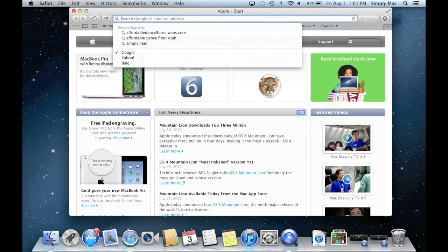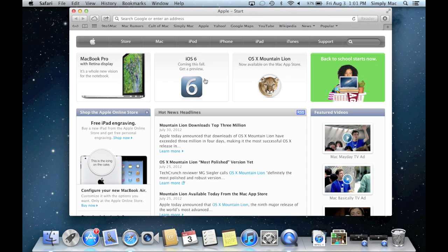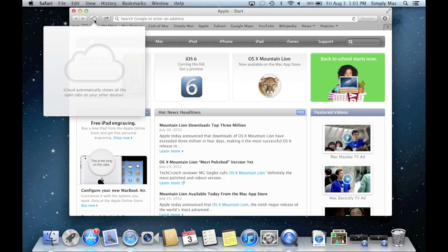A second new feature that I'm also a big fan of, and unfortunately it's not really been utilized yet because we're still waiting on iOS 6 to come out, is iCloud tabs. The cool thing is if you have tabs open on another computer, or an iPad or iPhone when iOS 6 comes out, they'll automatically show up in this listing right here. So you can be surfing the web on one device and pick up instantly on an entirely different device. That's just a really cool feature.